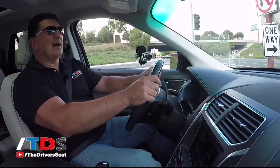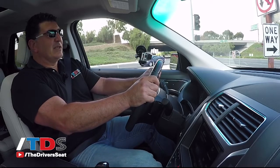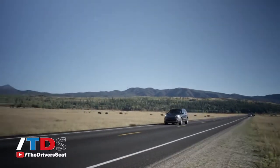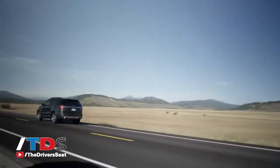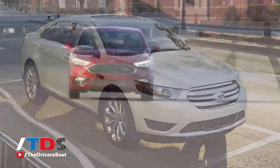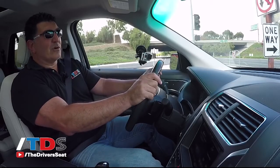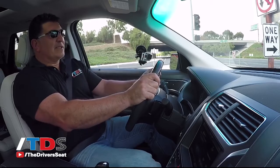The problem is right now that dealers aren't negotiating on these as much because the time that they're staying on the lot is not very long, and they know it. You can get a good deal on a Focus or a Taurus or a Fusion, but you're not going to get a good deal on one of their crossovers. And again, it's all about supply and demand.